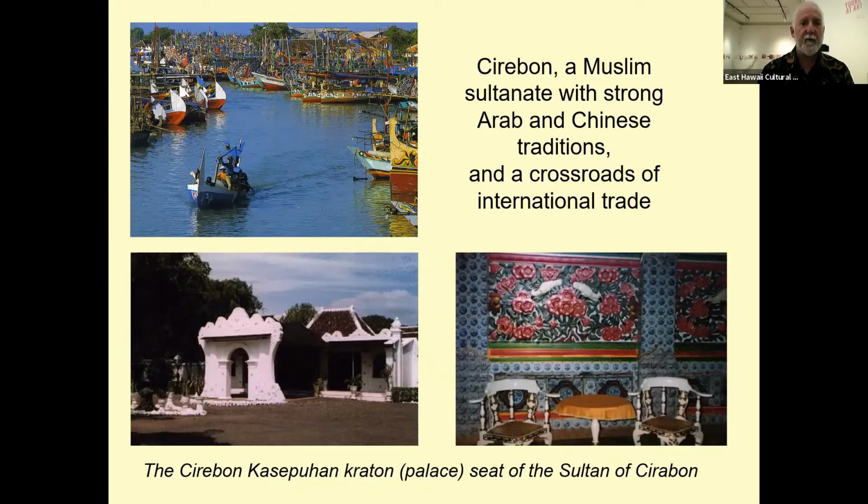The court itself is Muslim, the Sultan is Muslim, but Cirebon has a very strong Chinese population and has long had extensive connections to the wider Islamic world, whether it's Gujarat or Aceh on Sumatra or any of the other Muslim trading centers.